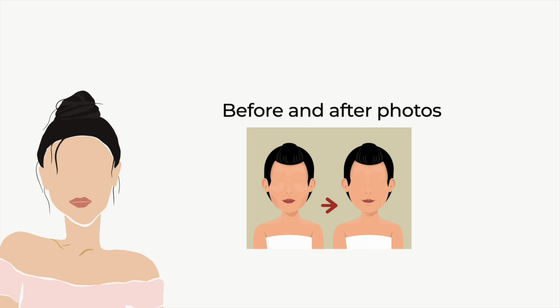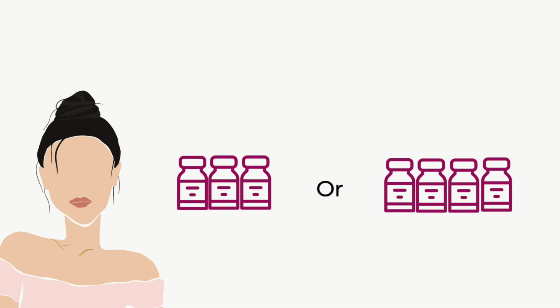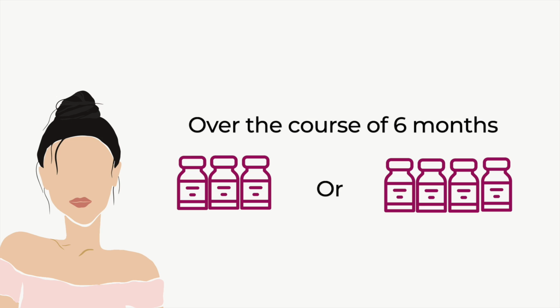At your visit, we would then compare your before and after photos and then assess whether or not you need 1 or 2 more vials. Remember, you're 35, so you may need a 4th vial because you're in between those decades. So this means that you would have had 3 or 4 vials over the course of 6 months.